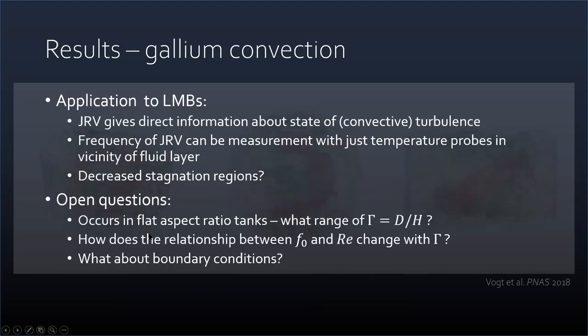So, of course, there's some open questions before going that far. We know that they occur in flat aspect ratio tanks. And so what range of aspect ratios do we get jump rope vortices? How does the relationship between the jump rope vortex frequency and Reynolds change with aspect ratio? I think we expect that the power law scaling remains the same, but there's probably a different prefactor defining the relationship between the frequency and the Reynolds number. And finally, what about different boundary conditions? In a liquid metal battery, you have at least one free surface for each of the layers, while in our system, we have all non-slip boundaries around it. So we would have to test it out with a free surface and see if we still get a jump rope vortex.